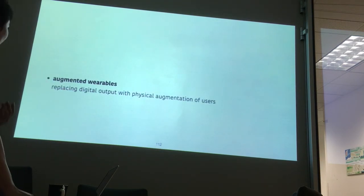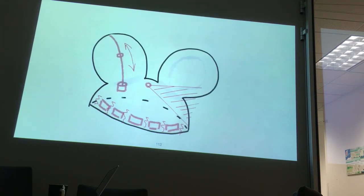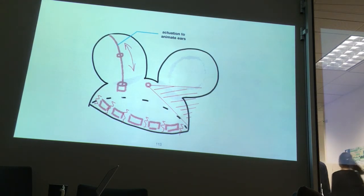The last area I'll talk about is augmented wearables. So imagine in the future, wearables can become more comprehensive in sensing and interaction. So this is a Mickey Mouse wearable head, and that has multiple interaction modules. First, it has an actuation mechanism that can animate the ears, which will allow users to add expressiveness to certain body parts. And the research question here is, how do you have users control these ears, as most people do not know how to move their ears by nature?